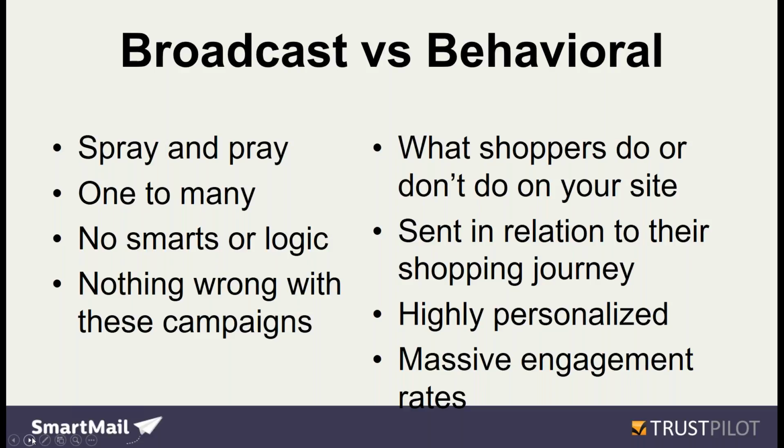Because the content in each email is sent in relation to where they got to in their shopping journey, what they were browsing on the website, and that leads to highly personalized content and very high engagement rates, which I'm going to show you some more examples of and dig further into some numbers around how these types of campaigns convert. But in broad strokes, these are the 2 main areas of the email channel, and the area that we're going to really look at today is behavioral email, and how to personalize every email that you send based on what their browsing behavior actually was. So jumping over to the next slide.